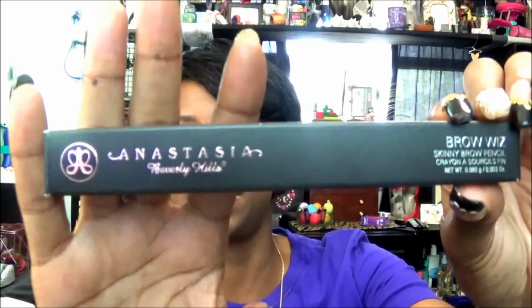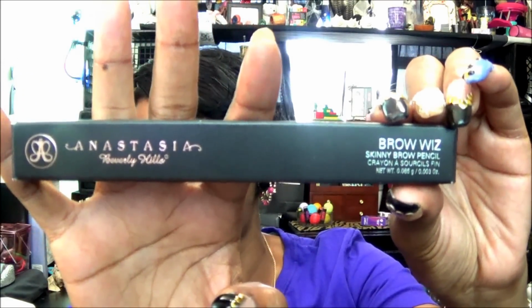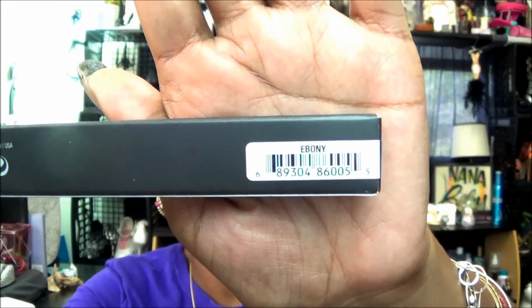So the next item I want to show you is the Anastasia Beverly Hills Brow Wiz. This is the packaging that it comes in if you have not seen this before. The color that I have is ebony. Now this is a product that I have used several times, and just in case, I know nobody really cares, but I keep my boxes. I don't know why, I do keep my boxes. But this is a product that I have used several times before.